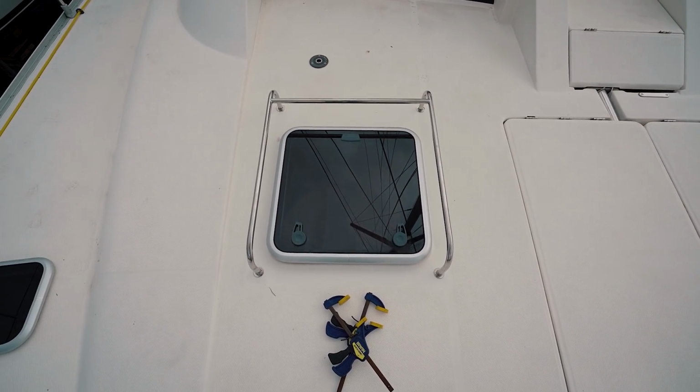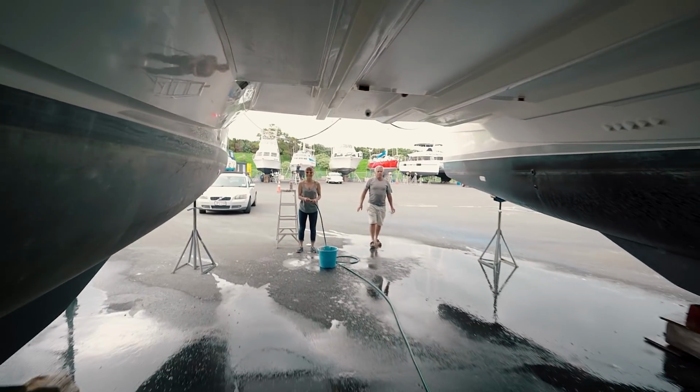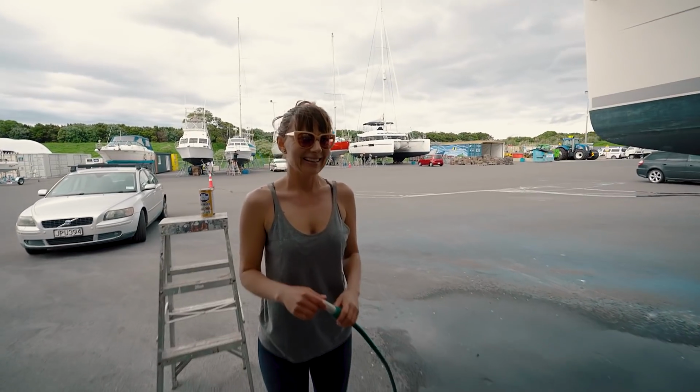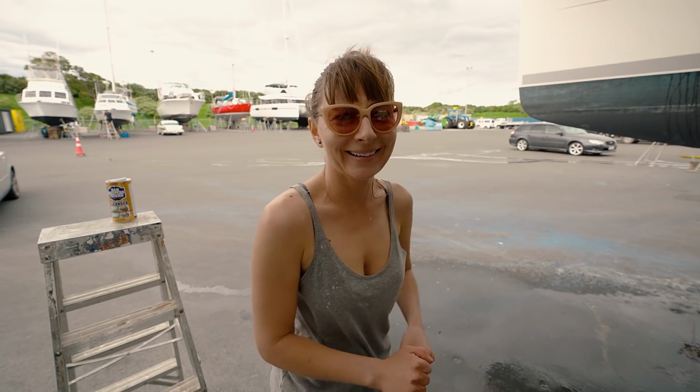Hatch is done. Hey! Alright, you've been going at it for 7 hours now, guys. Yeah, I feel like I've been going at it for 7 hours. I'm tired. I don't know what else you want me to say.